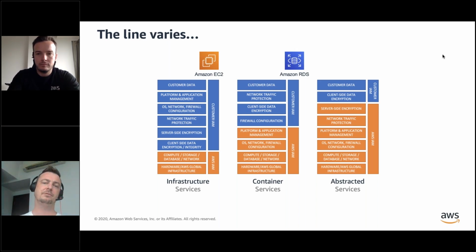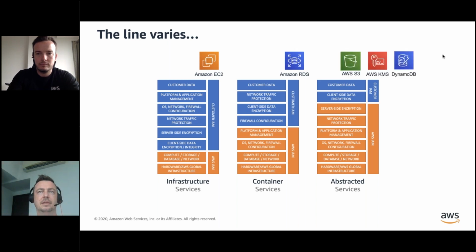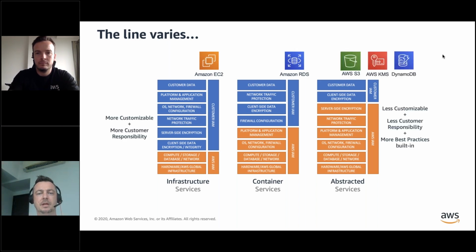So if you look at this continuum from left to right in terms of services and their shared responsibility model, on the far left with something like EC2, you get a lot more customization headroom because you have all of those choices you can make. But with that, you also get all the responsibility of managing it. On the other end of the spectrum, with something like S3, it's far less customizable for you, but also far less responsibility for you, and it has our best practices built in. So we have industry experts working 24/7 around the world, securing and monitoring our platforms. You get that by using services more and more to the right in the spectrum.